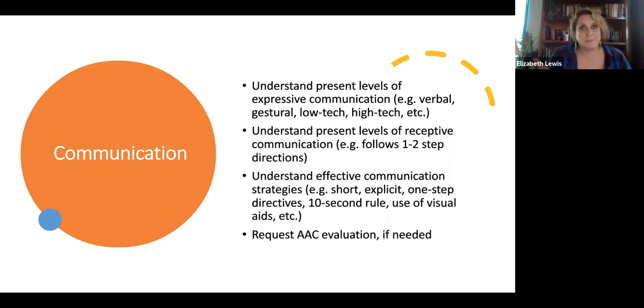Give him a little credit for that. As a matter of fact, I have some strategies you can use, such as the 10-second rule. Once you give a directive, please count silently to 10 in your head and give my child an opportunity to elicit a meaningful answer. So understand those effective communication strategies: short, explicit, one-step or two-step directives, remembering the processing delay and giving the child time to provide a meaningful answer. Use visual aids as reinforcement. You can never get enough of that. Being able to communicate those strategies as you've seen how they've been effective in your home school environment is important.